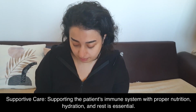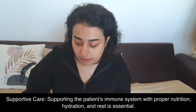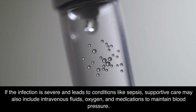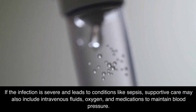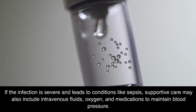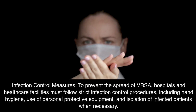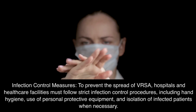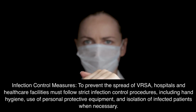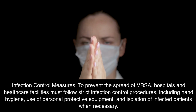Supportive care. Supporting the patient's immune system with proper nutrition, hydration, and rest is essential. If the infection is severe and leads to conditions like sepsis, supportive care may also include intravenous fluids, oxygen, and medications to maintain blood pressure. Infection control measures. To prevent the spread of VRSA, hospitals and healthcare facilities must follow strict infection control procedures, including hand hygiene, use of personal protective equipment, and isolation of infected patients when necessary.